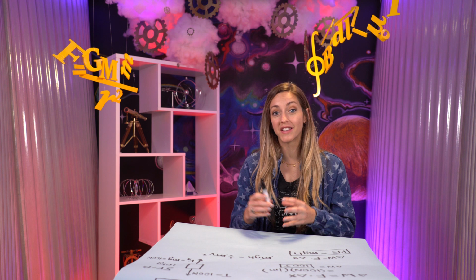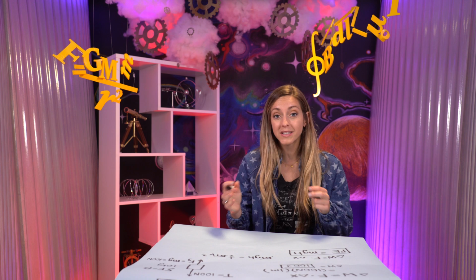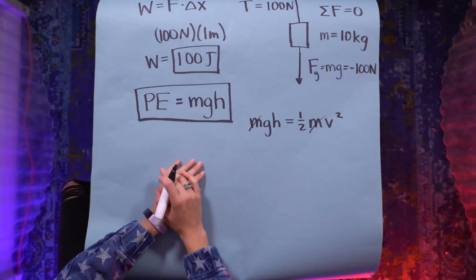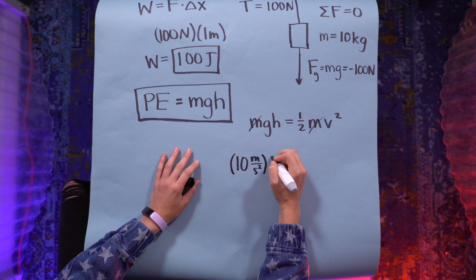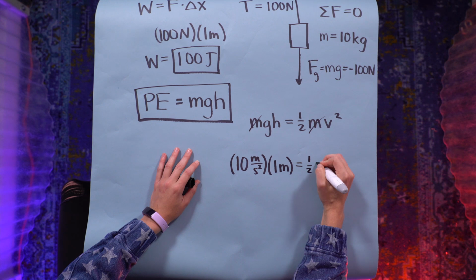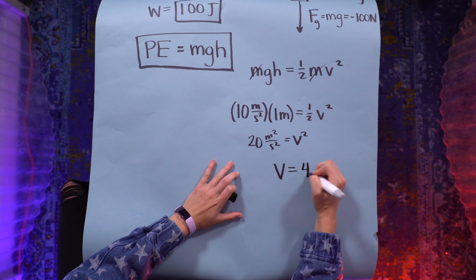Plug in g, our height, solve, and this is now a one-step problem. What are we trying to find? Oh, we're trying to find the velocity. A one-step problem to find the velocity. So now plug in g, which is 10 meters per second squared, approximately 9.81, you know the game. Our height is 1 meter, that's what we dropped it from, equals 1/2 v squared. So 20 meters squared per second squared equals v squared. Take the square root and I get v equals approximately 4.5 meters per second.